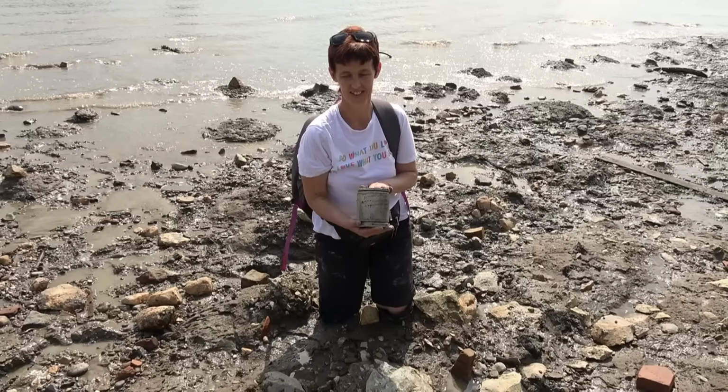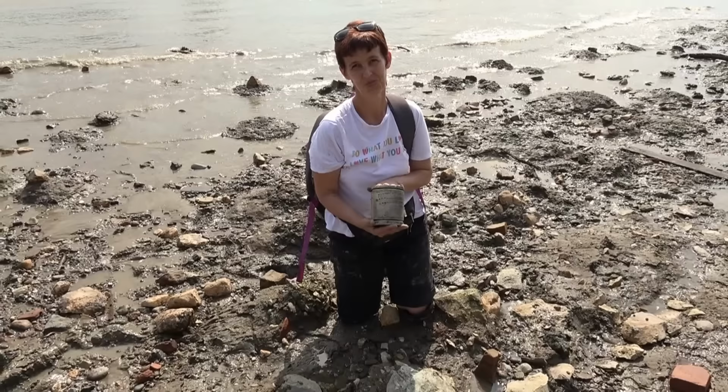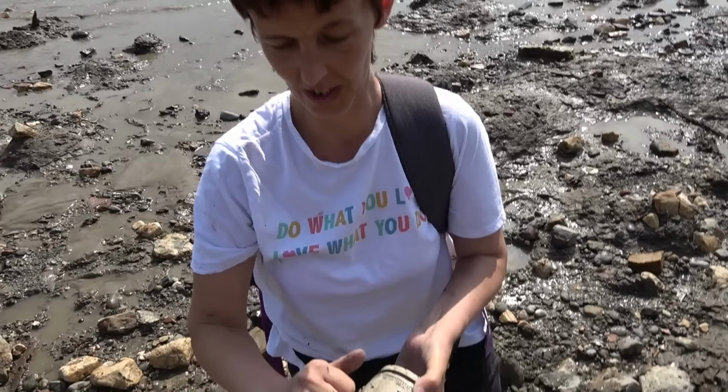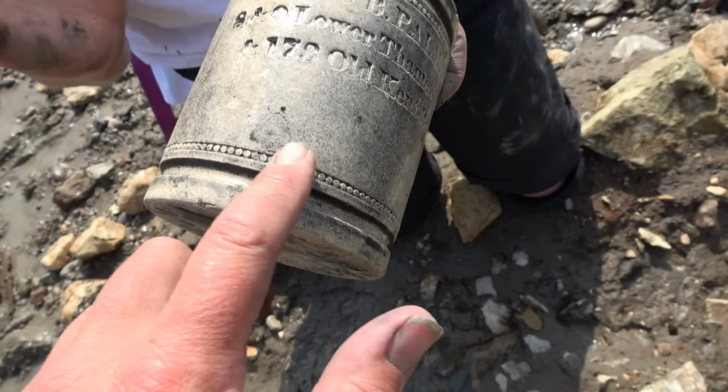Right, well, I'm here with my friend Kathy, and honestly, I am kind of green with envy because she has just pulled out of the mud this absolutely stunning pot lid. Look at that. Don't drop it. Please don't drop it. How did you feel when you found that? And what did you see first of all? It was just the little dots poking out of the mud, and I thought, oh, that must be a bit of plate or something. I nearly left it. I just thought it was a bit of pottery.